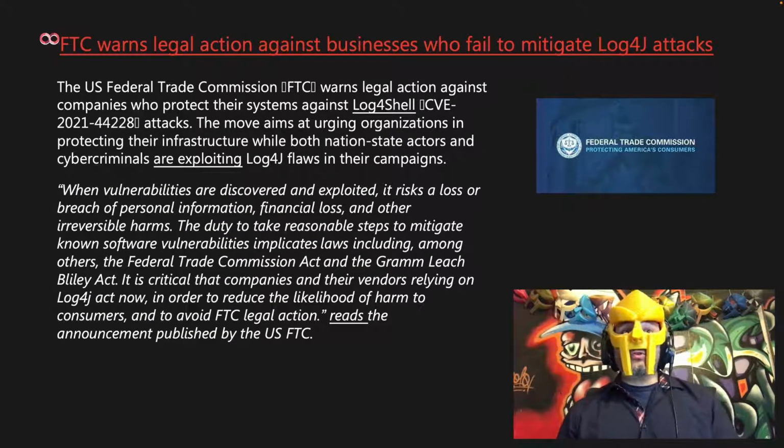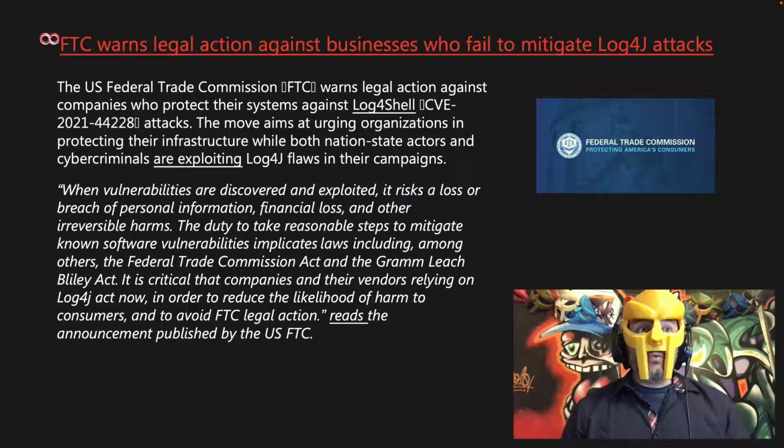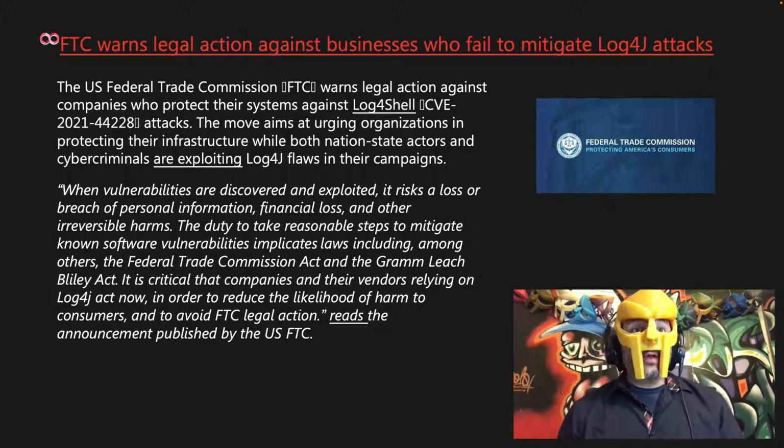When vulnerabilities are discovered and exploited, it risks a loss of or breach of personal information, financial loss, and other irreversible harms. The duty to take reasonable steps to mitigate known software vulnerabilities implicates laws including, among others, the Federal Trade Commission Act and Gramm-Leach-Bliley Act. It is critical that companies and their vendors relying on Log4j act now in order to reduce the likelihood of harm to consumers and to avoid FTC legal action, reads the announcement published by the US FTC.